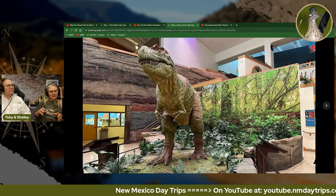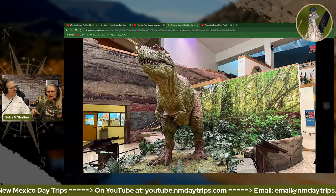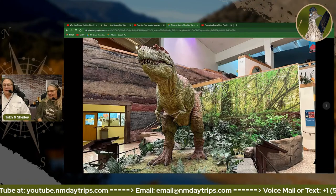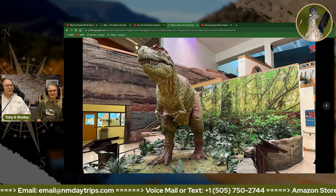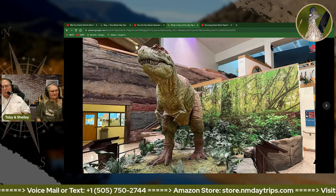And then every hour and a half hour, she'll do a little show where she's roaring and roaring. The best show actually is to watch the kids that are watching her, because she's loud enough and fierce enough. She opens her mouth and you can see her big teeth and she makes the roaring sounds.